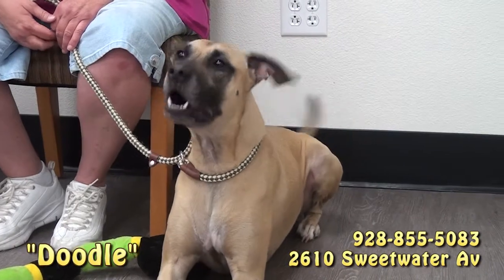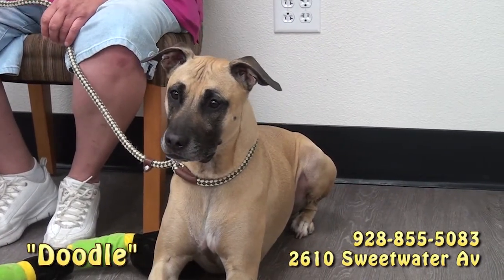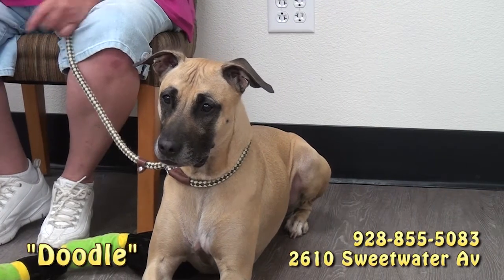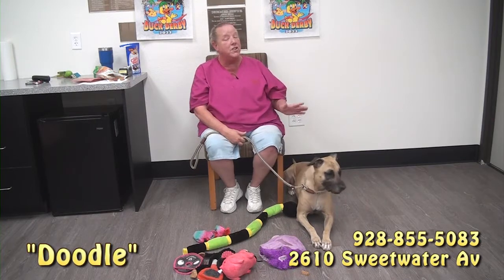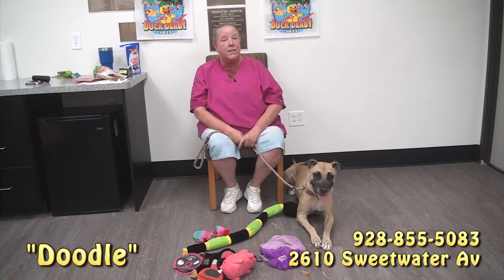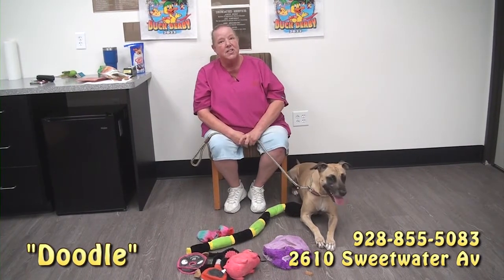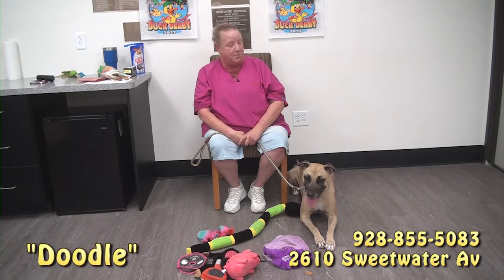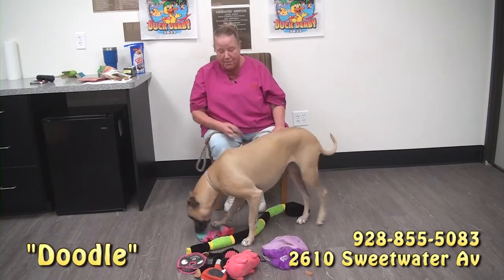We have a couple of small dogs, but they're mostly medium to large dogs that we have. All of our animals are spayed and neutered and current on vaccines. All of our dogs do have microchips. Cats we don't, but you can always pay $25 to get them microchipped. So we do microchip here at the Humane Society for $25 if anybody needs that.